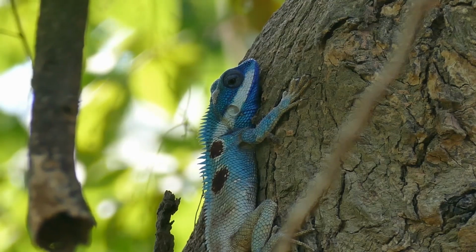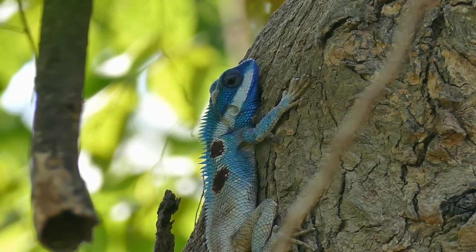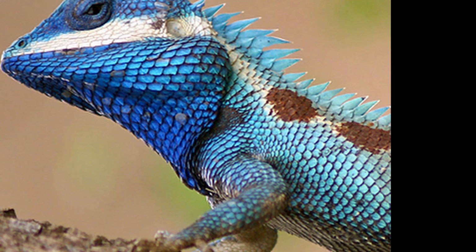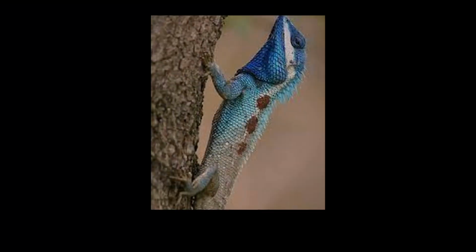The blue-crested lizard is one of my favorite animals. He loves running up the trees, flashing his blue head, attracting mates. The problem is the feral cats also love them, and there are very, very few left.